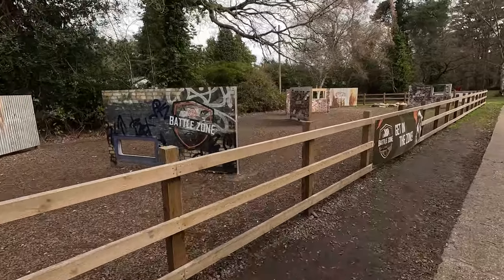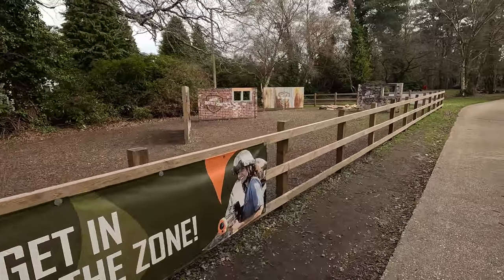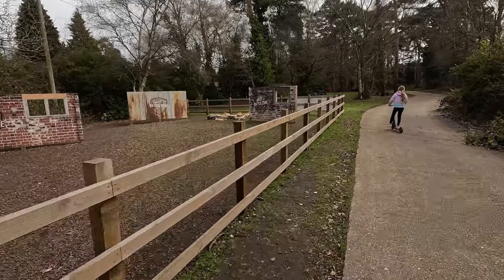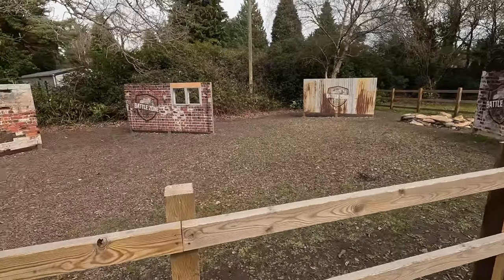Again, they've got a laser battle zone here that you can rent out in the activity zone. But I think this is quite new for this year actually, and it certainly looked good fun when we saw people playing this.